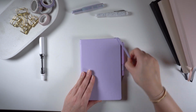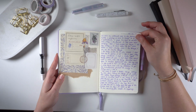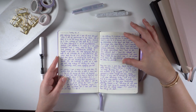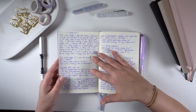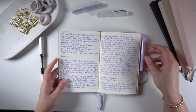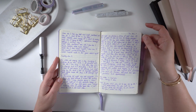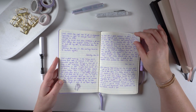Why? Because I feel as though the pages feel a lot less overwhelming to fill out. Some days it's half a page, some days it's 2 pages. And also I find it a lot more satisfying to just see pages filled with writing. I don't know what it is, but I just feel really happy looking at these filled up pages with words and stuff. So I have been loving this so much.